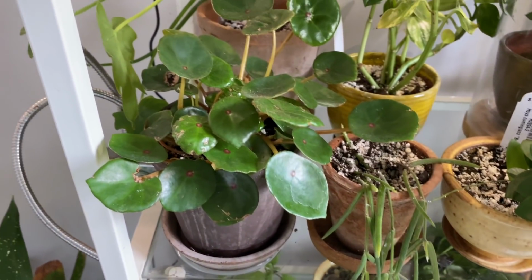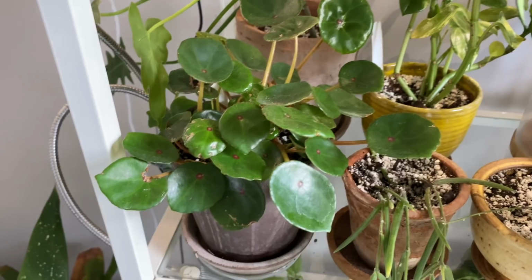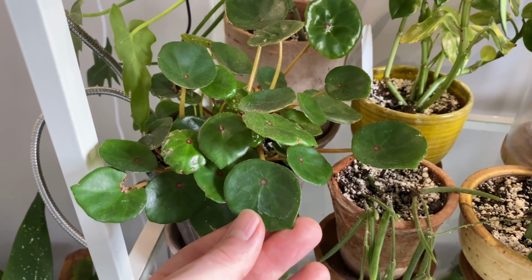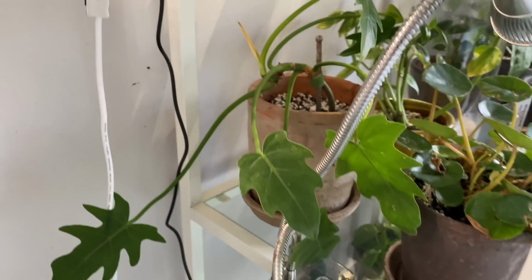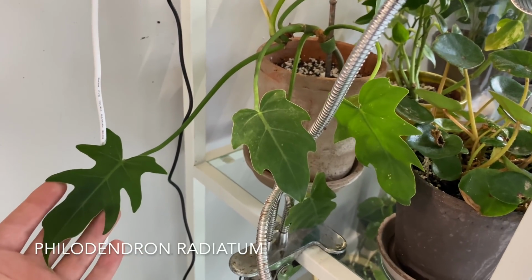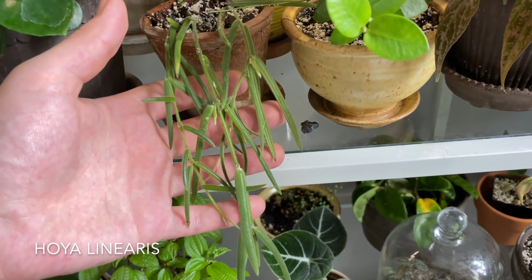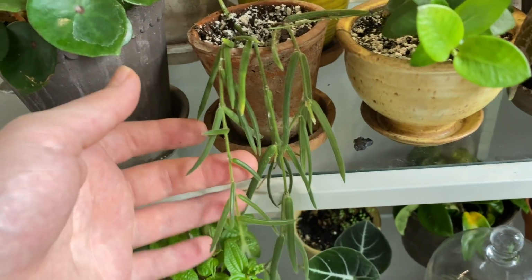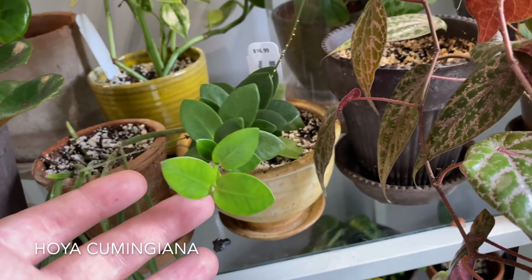This is a begonia conchifolia, and this is variety rubermacula. It's a very nice imposter plant to the Pilea peperomioides. And then directly behind that, let's just move over so you can see from this angle, is a Philodendron radiatum. This is a Hoya linearis. This plant always has mealybug on it, like always, always. I don't think I'm ever going to get rid of it, but you can see some nice new growth right here. And a Hoya Camingiana.